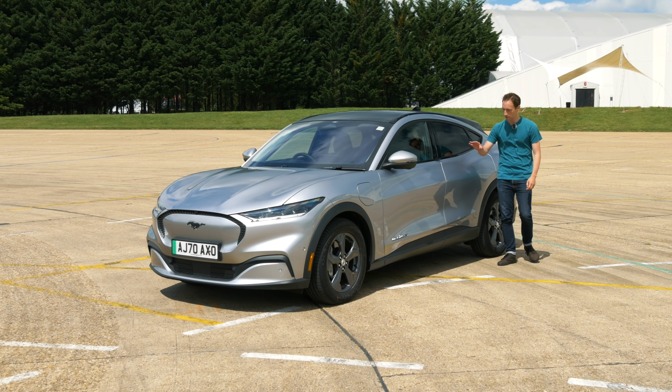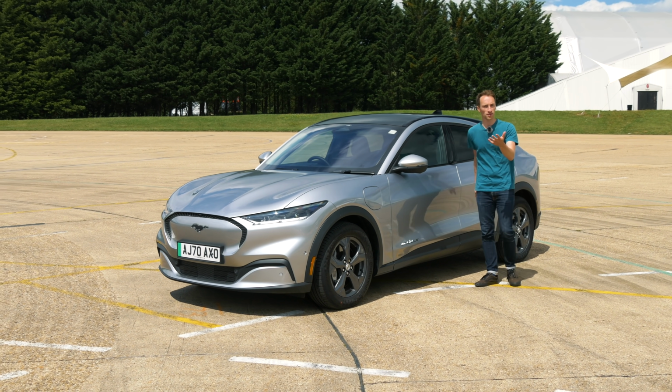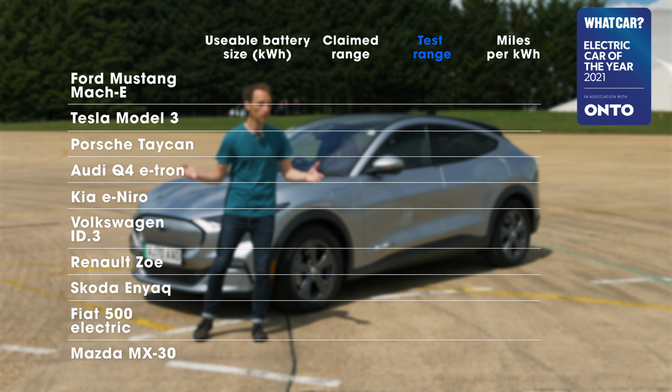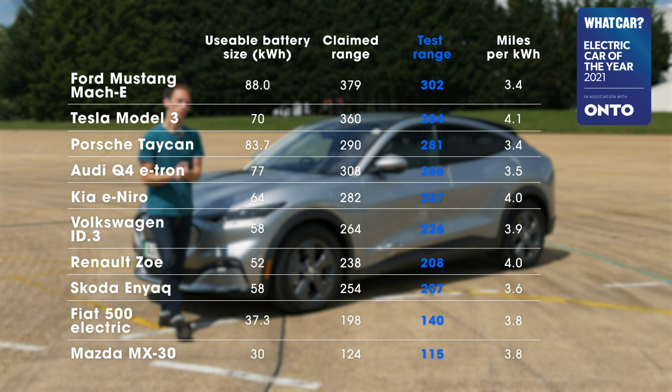So the Mach-E is the winner. Shocked? Surprised? Saw it coming all along? Tell us in the comments below, and also let us know which of these electric cars would be the one that you would take home.